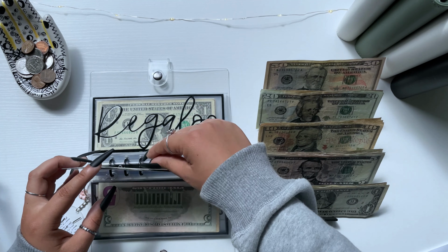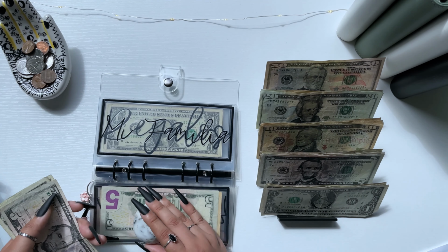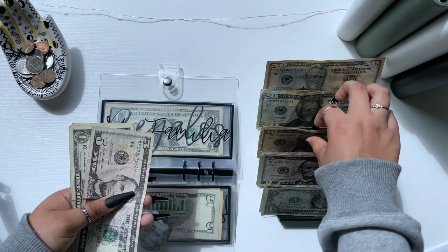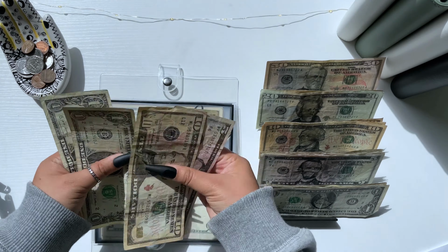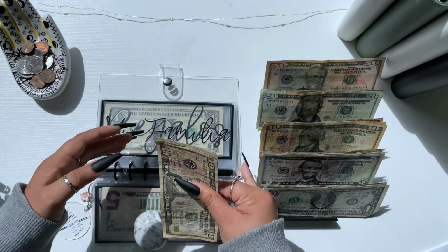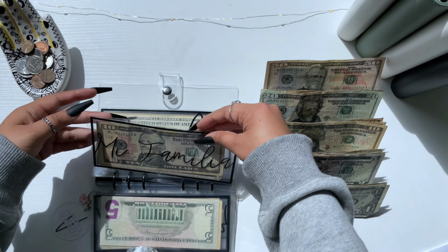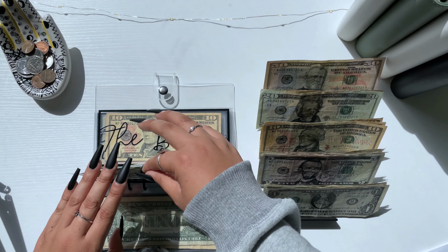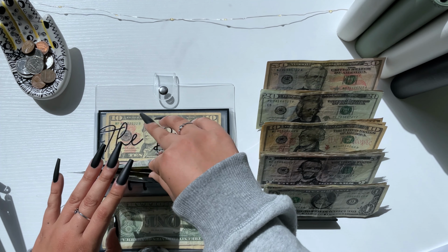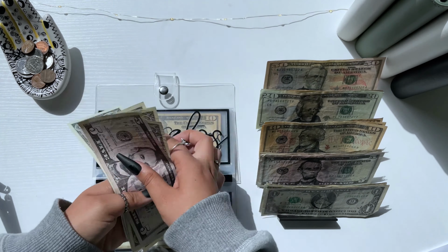And then Mi Familia, which is my family, or family time, however you want to reference it, is also going to be getting $10, so 10, 15, 16, 17, and 18. And then Regalos, which is gifts, is going to be getting a 5, so 5, 6, 7, 8, 9.